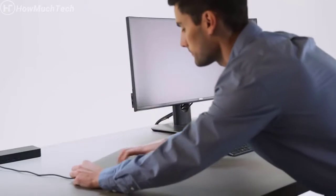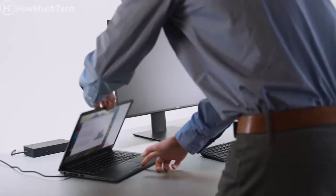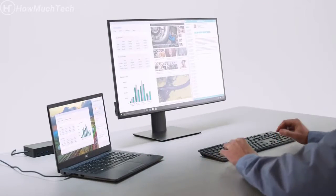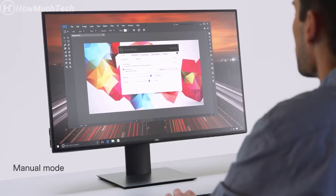Enjoy seamless transitions from workspaces thanks to Auto Restore, a feature that lets you pick up right where you left off, even on different Dell monitors. Skip complicated manual adjustments. Easily and accurately adjust brightness and contrast directly from the Dell Display Manager user interface.